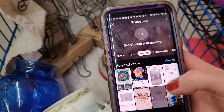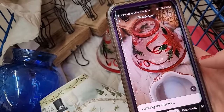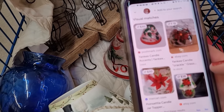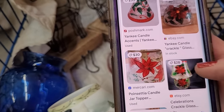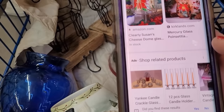Let's now do our crackle glass Yankee Candle shade the same way. Bringing up our visual matches here. Oh, this one is a $30 one. Okay, and the others look like they are different brands here, not Yankee Candle.